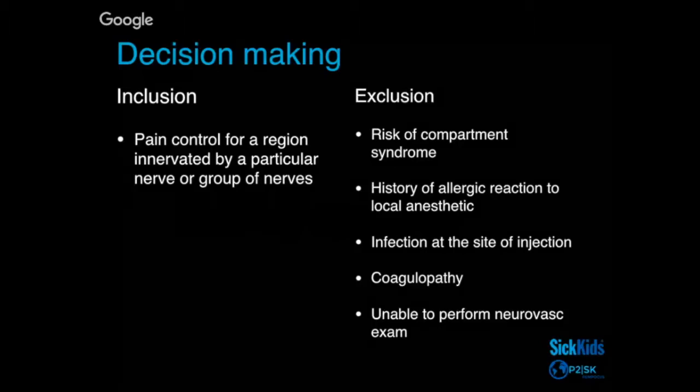First of all, if there is a risk of compartment syndrome, because for sure, if you stop the pain, then the patient is not going to be able to tell you if the pain is increasing, and so you're not going to be able to tell when the patient is going into a compartment syndrome. If the patient has had a history of allergic reaction to local anesthetic, if there is an infection at the site of injection, if the patient has a coagulopathy, that one is a relative exclusion though. Some literature says that it's still safe to use local anesthesia.